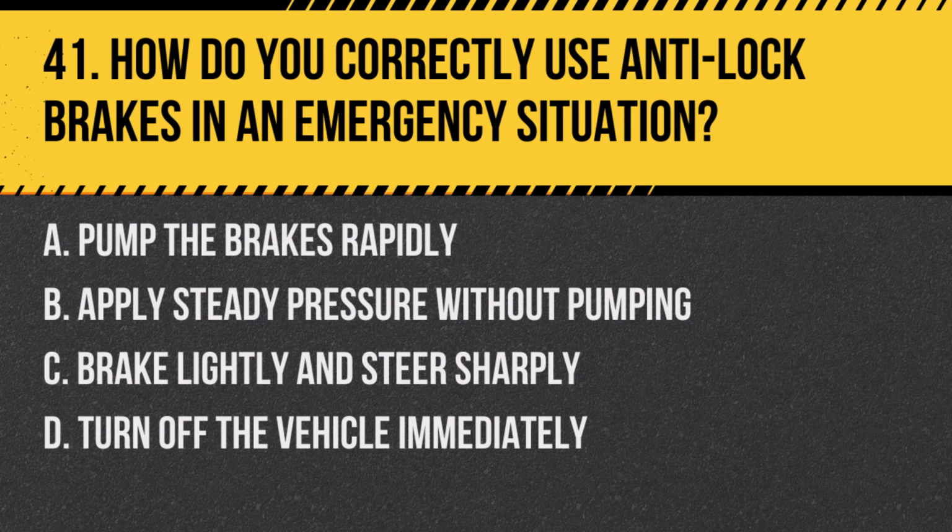Pump the brakes rapidly. B. Apply steady pressure without pumping. C. Brake lightly and steer sharply. D. Turn off the vehicle immediately. Answer B. Apply steady pressure without pumping. Anti-lock brakes are designed to prevent skidding and help maintain steering control during an emergency stop. You should apply steady pressure to the brake pedal and let the system modulate the braking force.